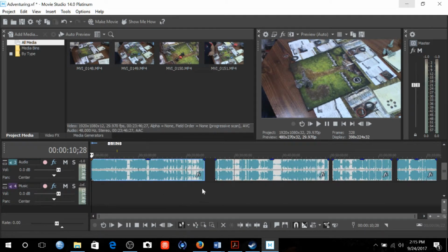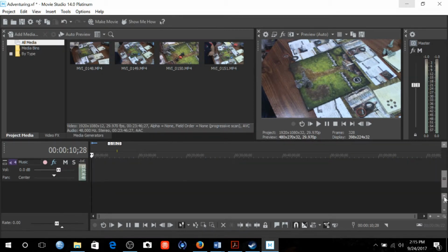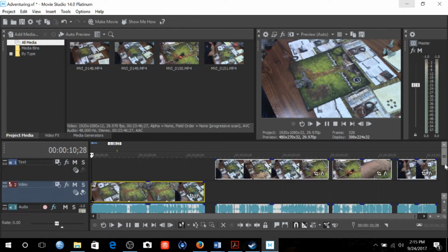I can have it fade in and out. There's a lot of cool things that I haven't figured out yet, but as I get there, I hope to learn more. Like, I'd like to learn how to do a video of me talking as I'm doing something on the table. I think that would be pretty neat, and eventually I will get there, hopefully, with this program. Okay, and so right now I'll show the adventuring and how that works.